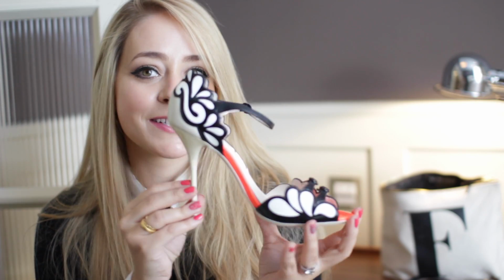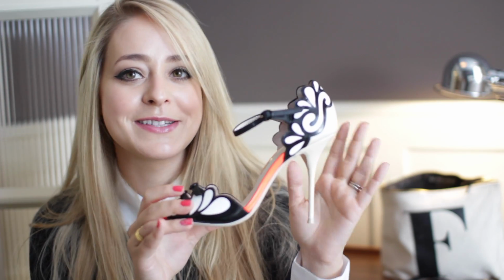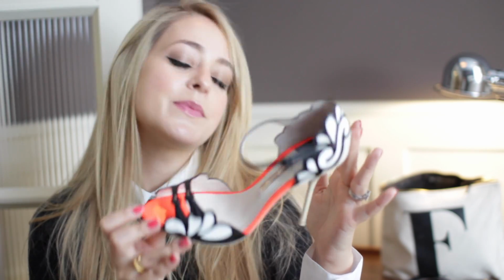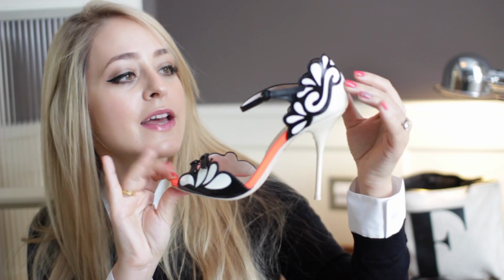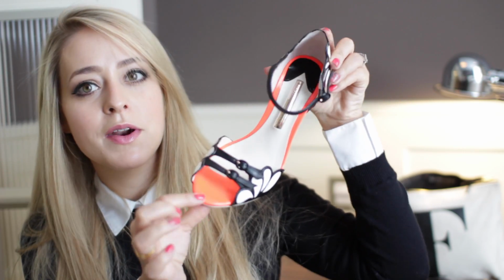And the first ones were some that I had seen Scarlett Johansson wear, I think, and I love them. They're kind of vintage inspired. These are definitely going to be a love-hate thing, guys. If you don't like these, then I don't know. Sophia Webster shoes are kind of crazy, so you either love them or you hate them. But yeah, they're vintage inspired, and they have these really pretty swirls on the side, but they have this electric neon orange base.